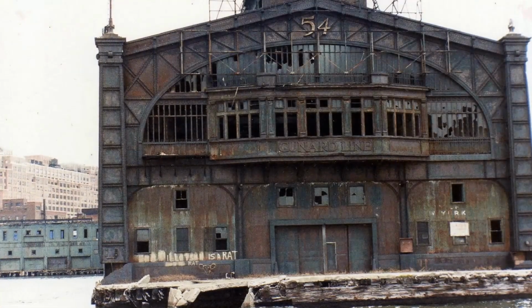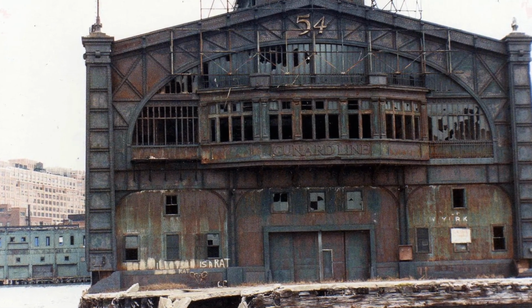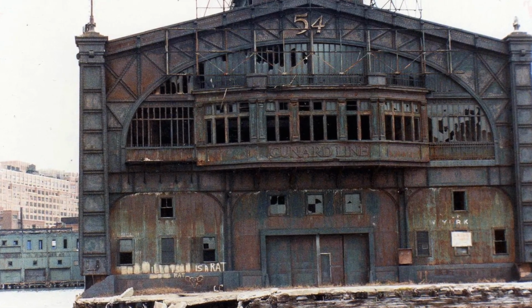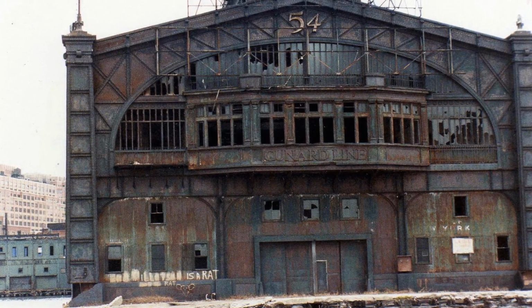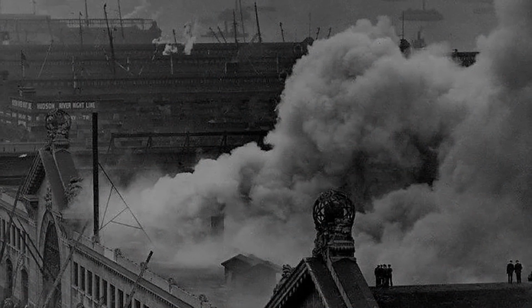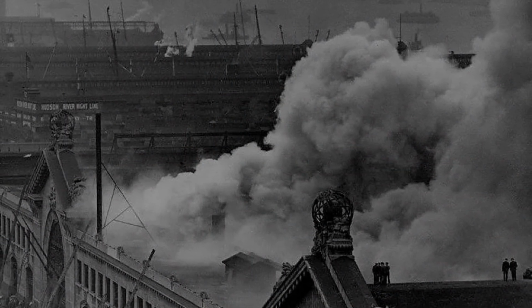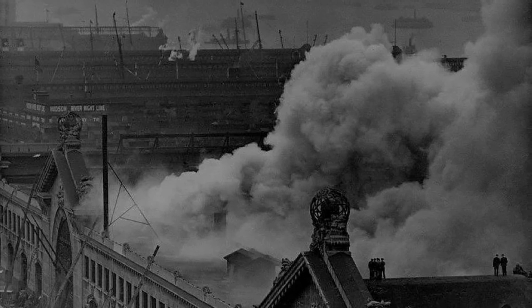They fought for 2 hours, soon realizing they could not save the $2 million pier or the over $100,000 worth of cargo sitting in it, and they instead moved to prevent other structures from burning down. Dozens of firemen were injured and 1 person was killed in the fire, and the pier collapsed into the Hudson that evening. Eventually, it would be rebuilt.